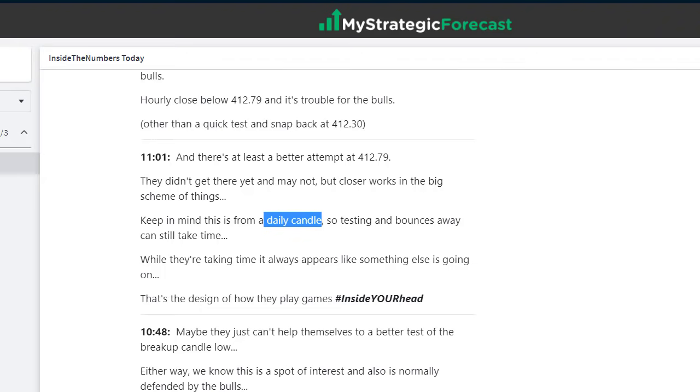So testing and bounces away can still take time. They can take all day to test a daily price. They don't normally do that, but they can do that. They can come back and forth. Look how long they were there today, back and forth, before the end of the day when they had the real rally.